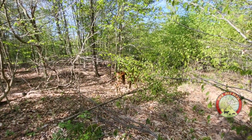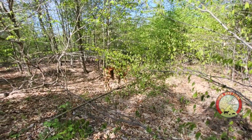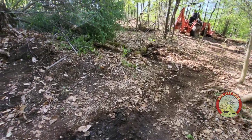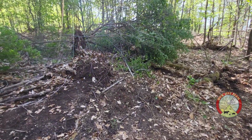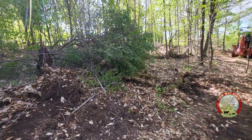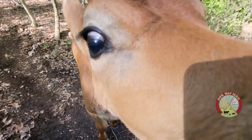There's Toby over here enjoying the leaves that are freshly down. And basically we'll still feed the pigs, but they're going to have all this forest matter to eat, all the leaves and the branches.